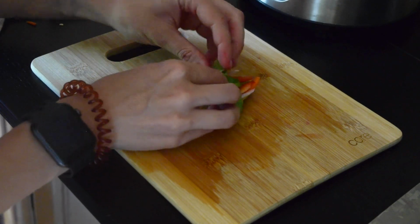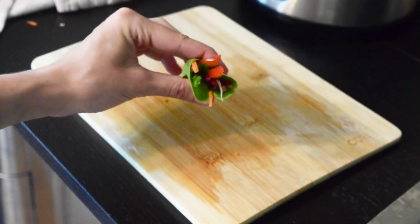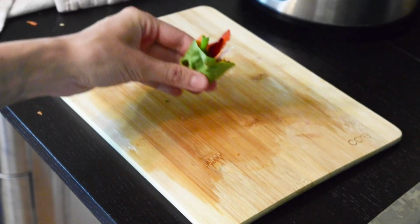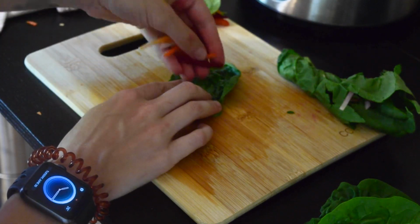So I'm going to tuck up the base and then just roll the whole thing over so it conceals itself. And there you have it. It's a nice little birdie burrito. Now you can make this a bunch of different ways to make it a little bit more challenging.